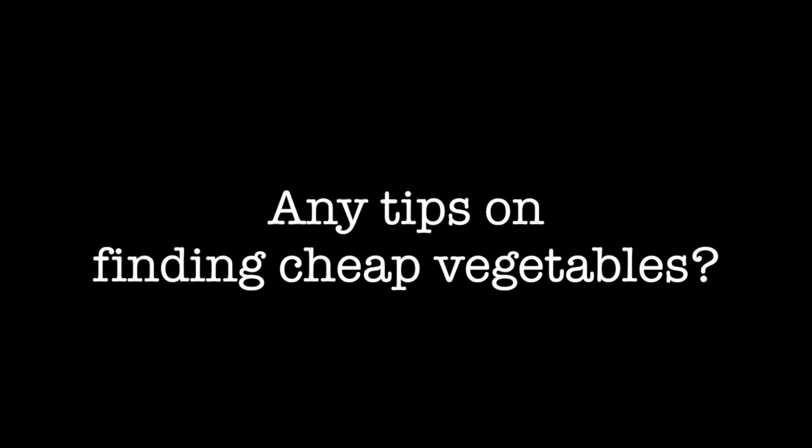Any tips on finding cheap vegetables? So I'm at my favorite grocery store. It's called Earth General Store. I love it so much. A really great way to save on groceries in your town is to find a produce market that sells just fruits and veggies. They're often way cheaper. Or come to a place like Earth General Store where they often have half off veggies if they're a little bit bruised, but they're still good. So you can get amazing organic products for a fraction of the price. It's pretty darn awesome.